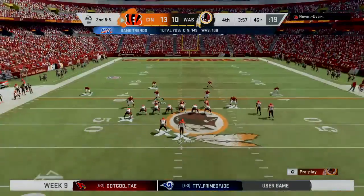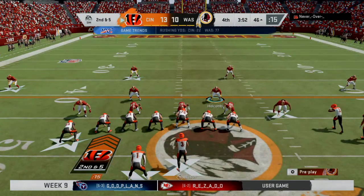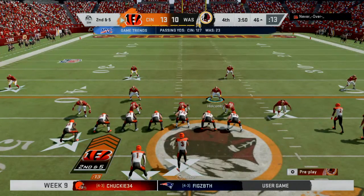Under 4 to go now as the clock runs, and they come up on 2nd down. Let's go double count right here, double count. Mike 50. Let's go, baby.